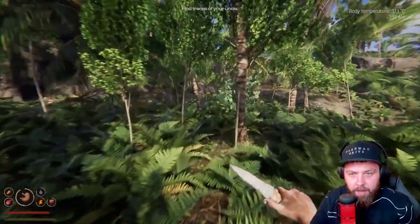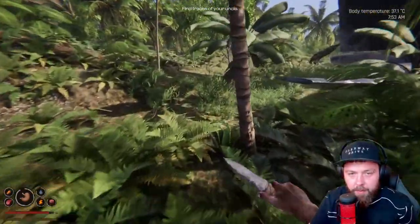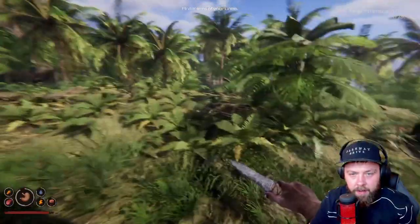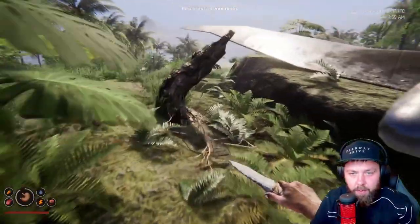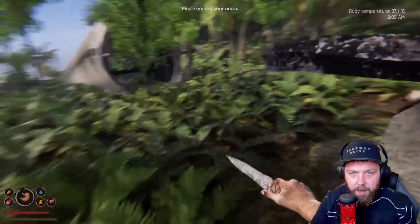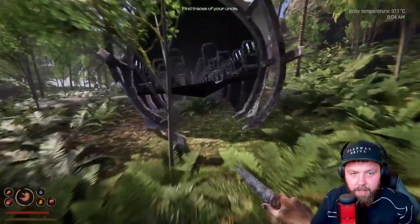Okay, so here we are at the plane. So this is where we found the blueprint for the double-sided axe. We've got a stone here. I don't think there is actually going to be much more on this island than what we've already discovered. But it's definitely worth checking out this place properly, especially now.